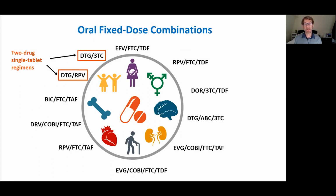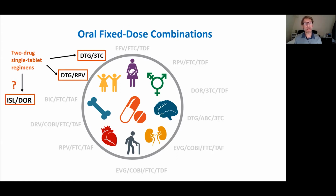Now, one advantage, of course, of having this combination is that it could be an oral fixed dose combination, which has been used in trials. At the moment, we've got 2-drug single tablet regimens of dolutegravir/3TC and dolutegravir/rilpivirine. All these others around the slide here are 3-drug regimens, but you can see that we might be able to have an islatravir/doravirine, NRTTI and NNRTI combination, which again would be very useful for patients to be able to take 1 pill once a day.